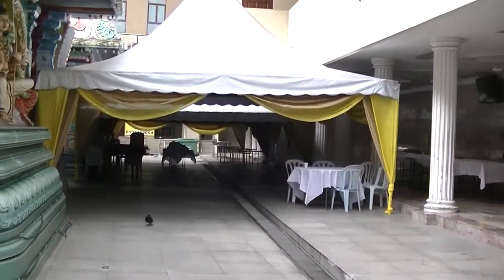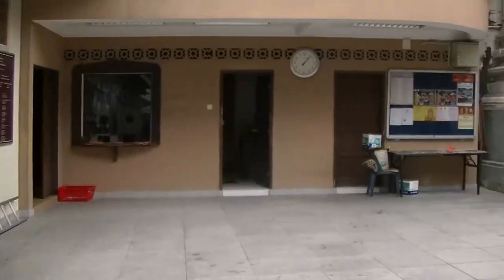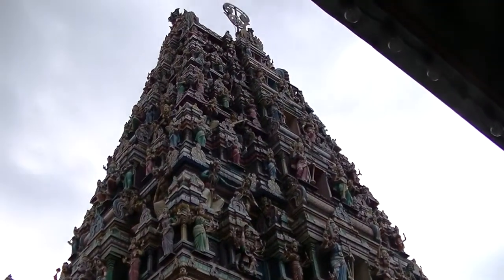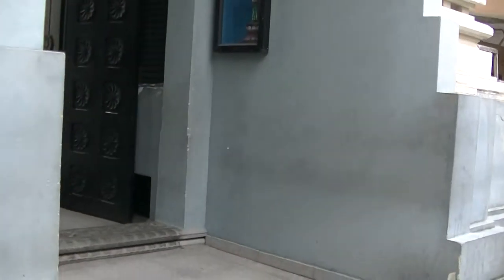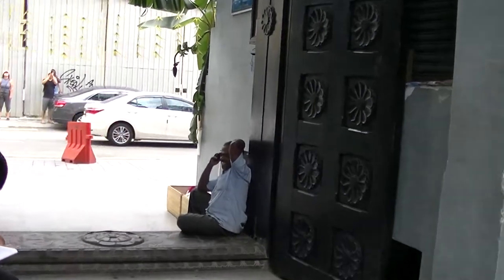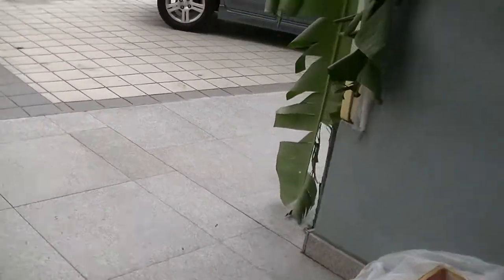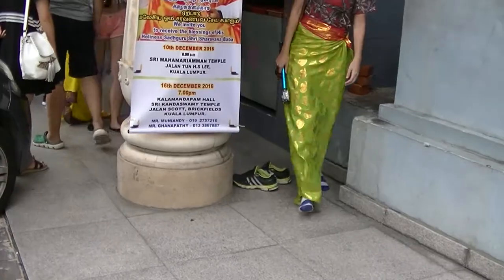Painted black. Now it's not that hot. I hope my shoes are still there. It might rain afterwards. There are dark clouds up there, which is good. My shoes, I thought my shoes were gone, but it's actually there.